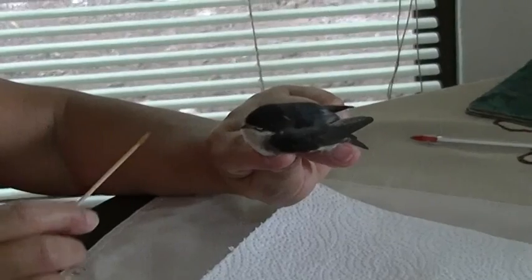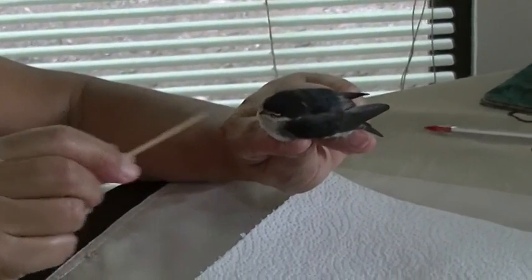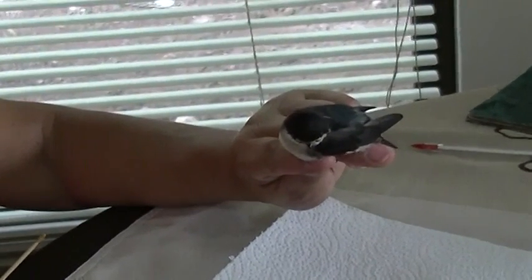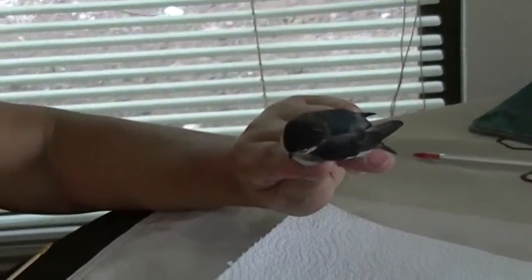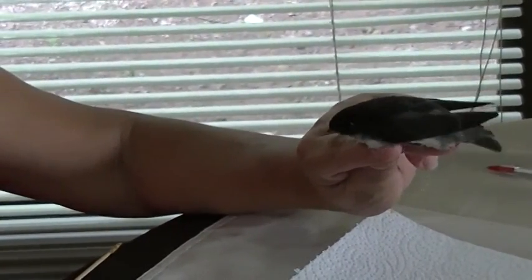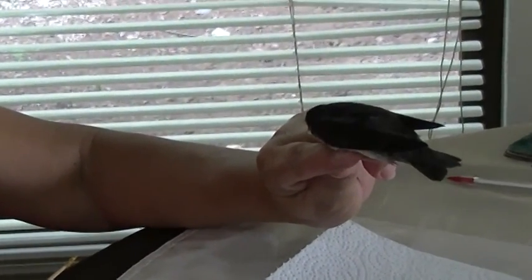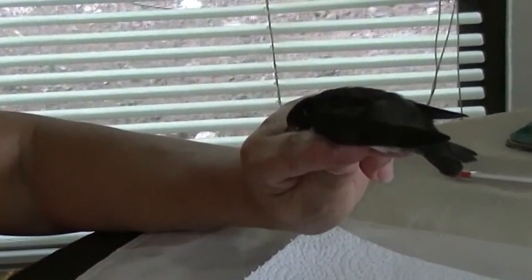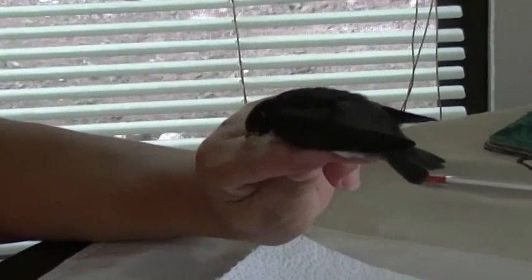Our little baby swallow is doing great. We've now had him for about 6 days and he's eating well. He's eating mealworms, which has all the nutrients he needs and which is used to feed birds in the wild as well. So you can see how tame he is now.